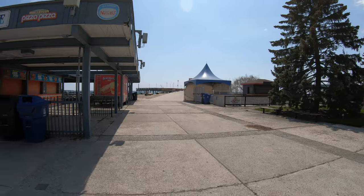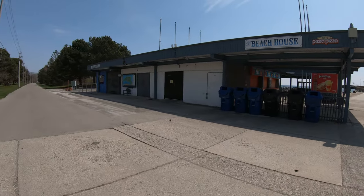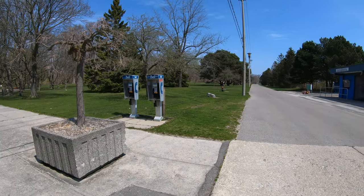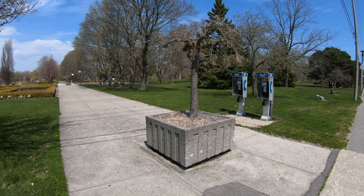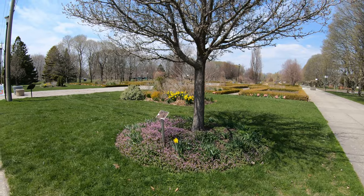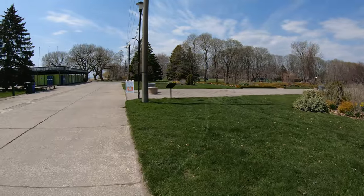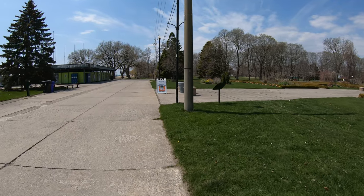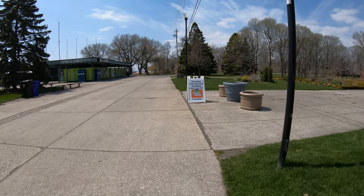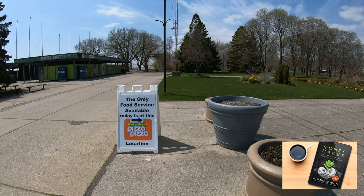And here is the beach house and bicycle rental, and we have some payphones here for emergency calls. And there's a garden here, but it's not fully operational right now. I saw some water fountains, but there's no water due to COVID. And the only food shop available is Pizza, and I just had pizza a while ago because that's the only thing you can eat here right now.